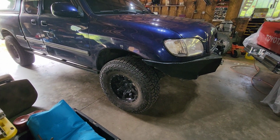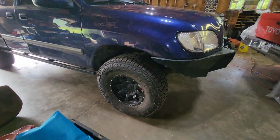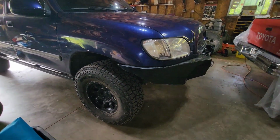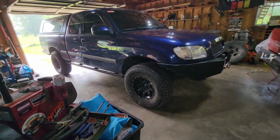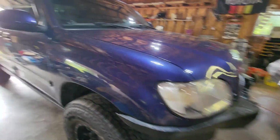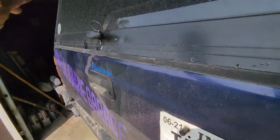So yeah, I couldn't tell that they were there or not there as far as that goes, but the strut ride was so much better than before. I couldn't be happier. We had a great time. I love wheeling the Tundra. Let me go back here and show you.